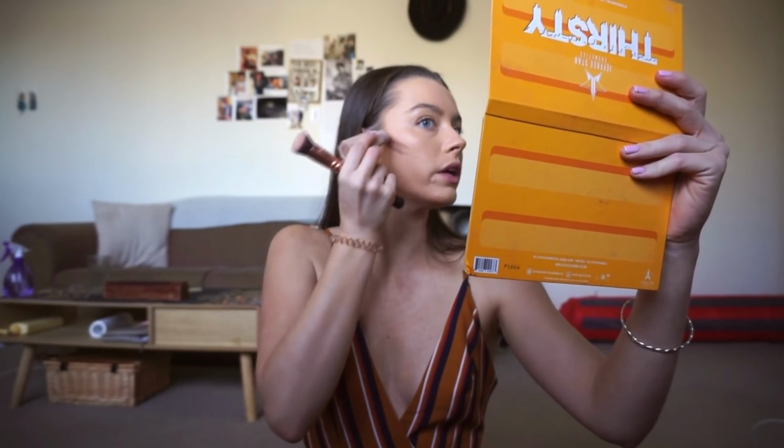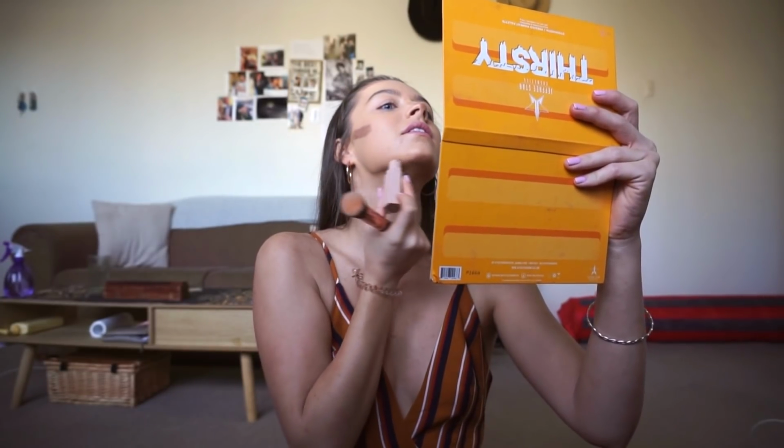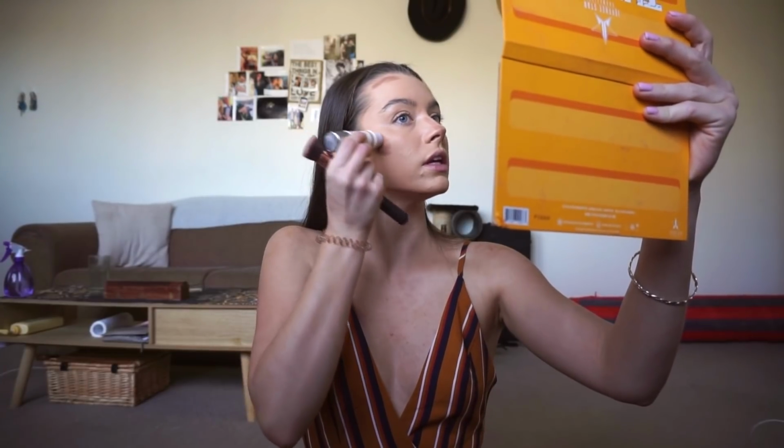Just a bit of contouring. And a bit of bronzing. I can't really call that a bit, can I?